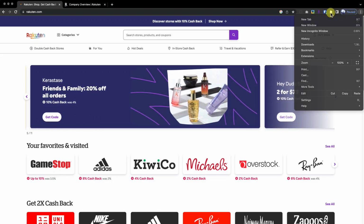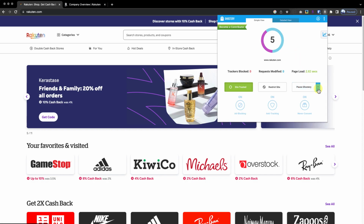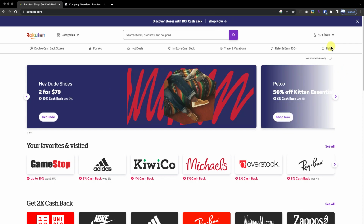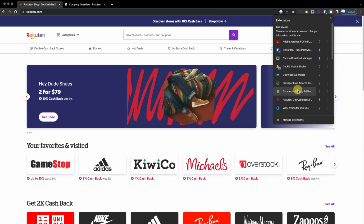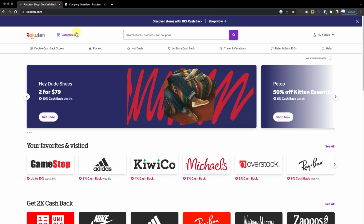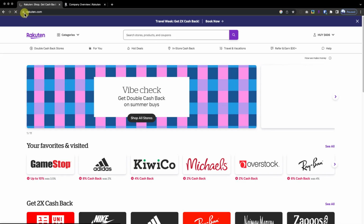So I use Ghostery right now. I'm going to pause it for an hour. If you have AdBlock, same thing, or any ad blocker, you could pause it or cancel it temporarily. Once you pause it, it's already paused, but you have to refresh in order for your browser to recognize it. So I'm going to refresh my Rakuten again.